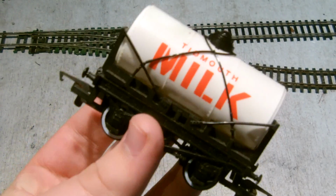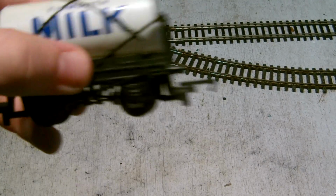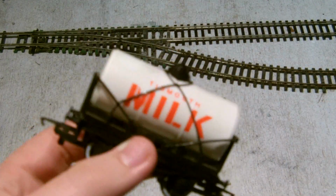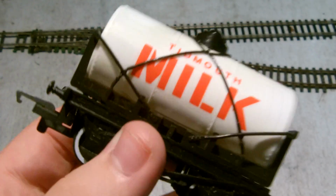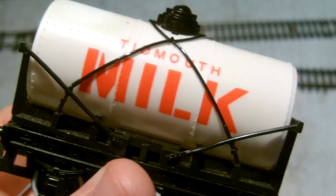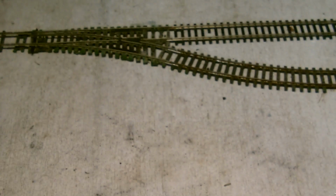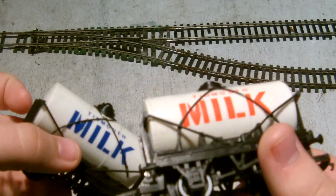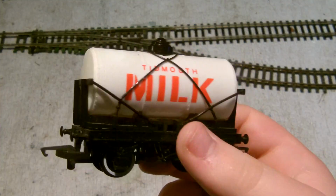So that's down the tube, and some people might be thinking, oh, you've just bought a standard Tidmouth Milk Tanker with blue lettering but just painted the letters red. Well, that's not very likely either, because it would be extremely hard to paint the letters using a cocktail stick or a needle, never mind a brush. It would have to be printed on, which is what these actually are. They're not painted on, they're printed on. And I don't really have the technology to print stuff on it either.